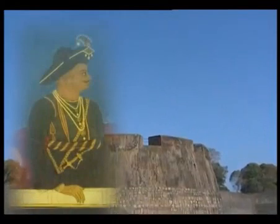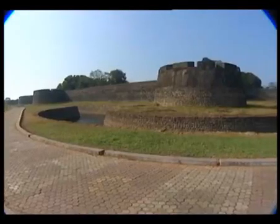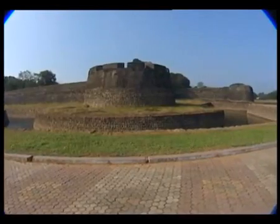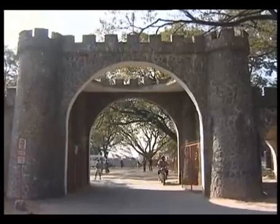Tipu Sultan appreciated its strategic location very well and reinforced this fortress. All that is required in a fort is present here: a moat, ramparts, towers and armoured gates.